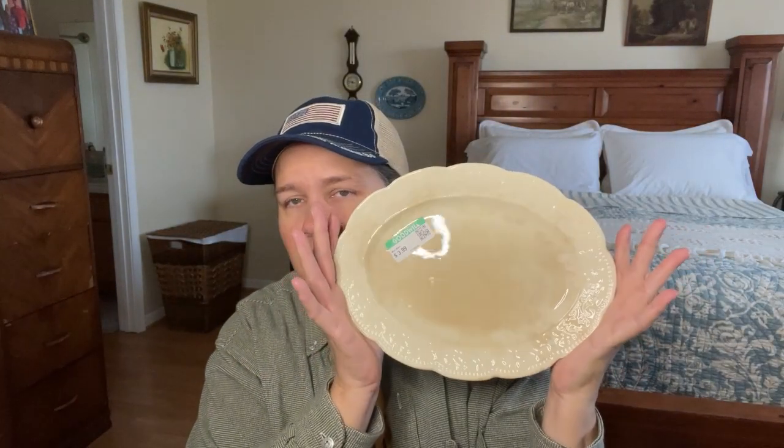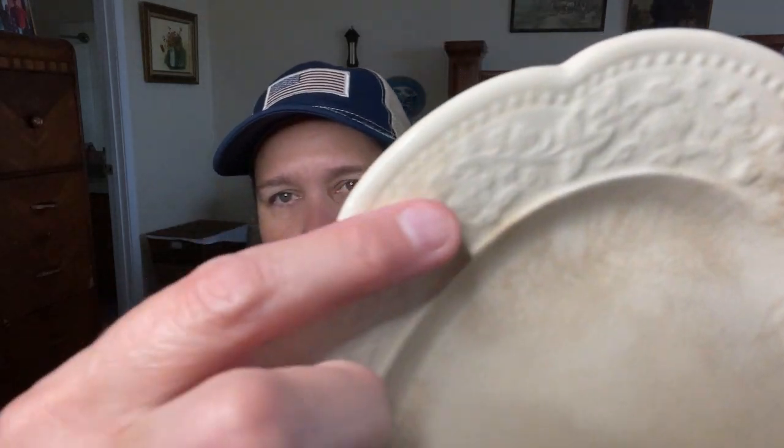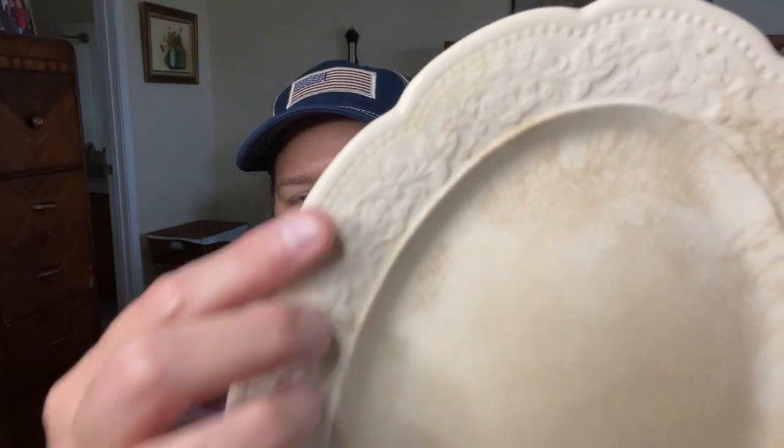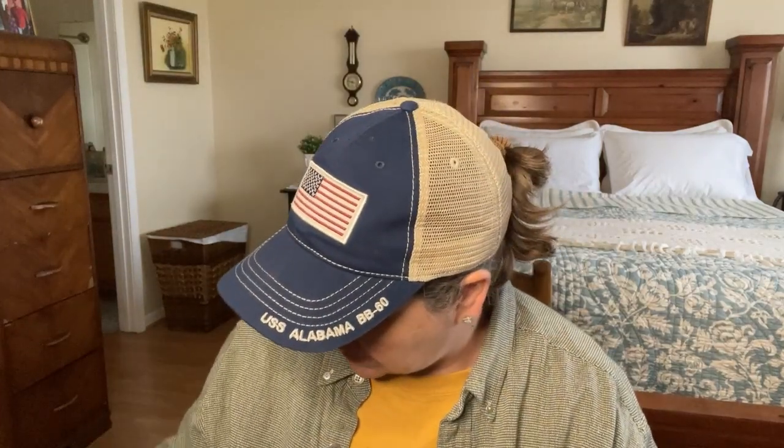And it's just a small platter. I think I have a big one or bigger one like this one, but it is the Edwin M. Knowles China Company. But you can see all that crazing and staining. And I like this little raised detail all around the ends. And I don't think it's chipped anywhere. I think it's just stained. It's really, really pretty. So $4 for that.